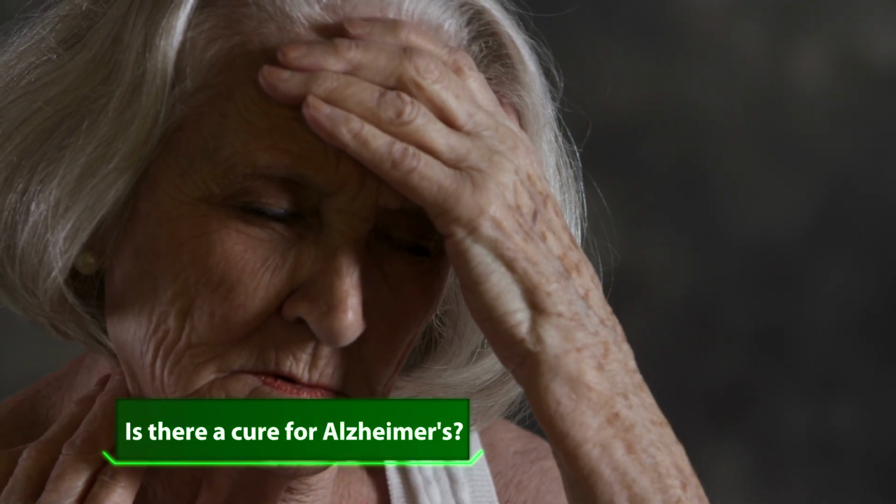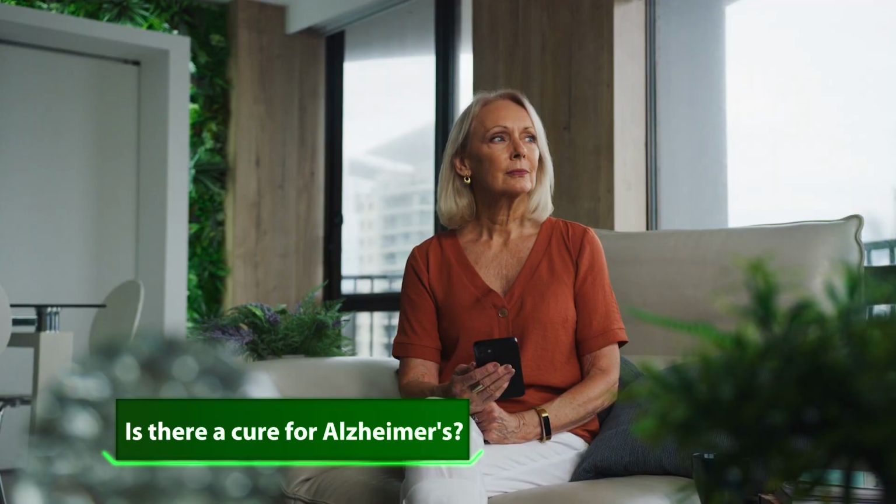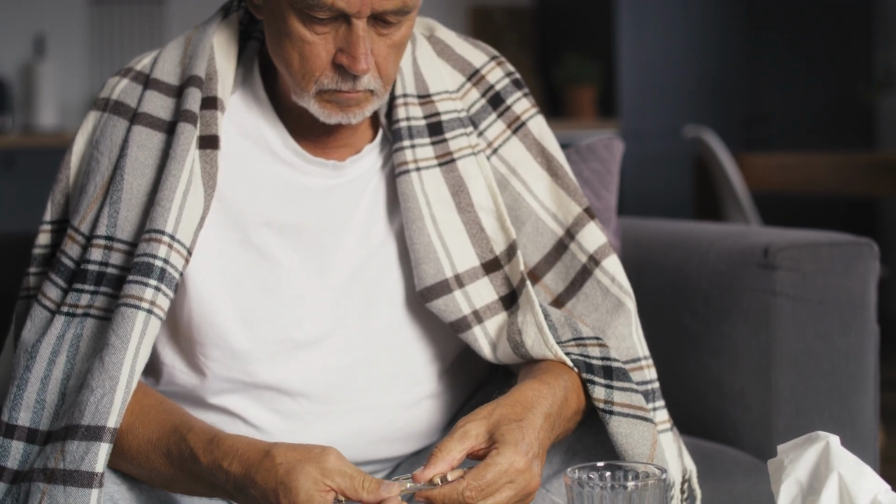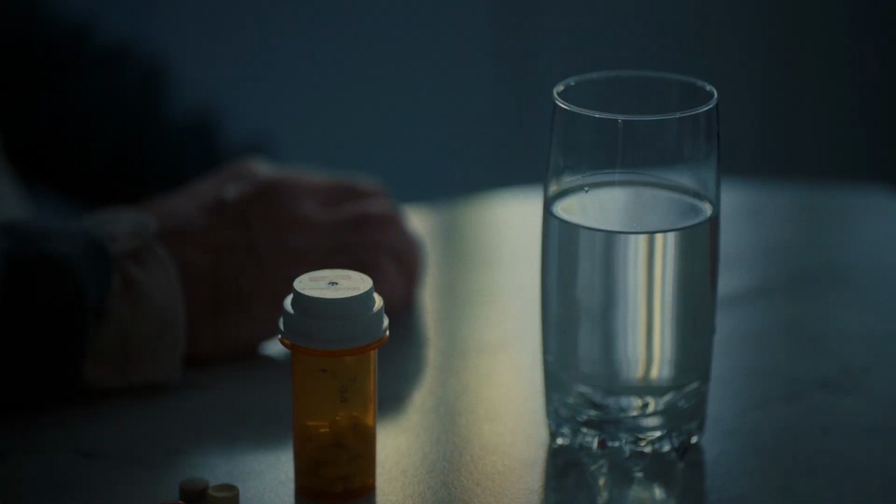Is there a cure for Alzheimer's? Not yet, but research is ongoing and there are certain types of treatment that can slow the disease's progress. Medications can be used to regulate levels of acetylcholine and glutamate, neurotransmitters that play a role in communication between particular types of neurons. In addition, some of the anxiety and depression caused by Alzheimer's can be managed with the help of antidepressants.